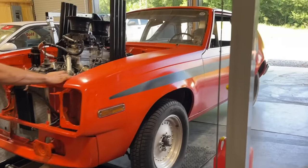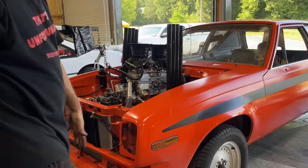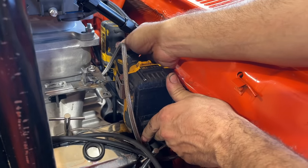It's just funny that we even got this far. Negative Nancy over here. We got to get the grill in it when we get done. I was barely able to fit this in here.